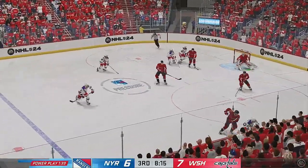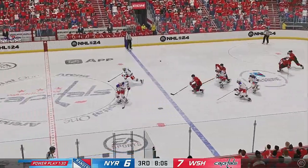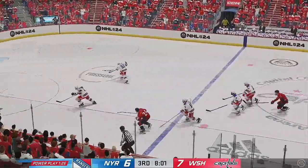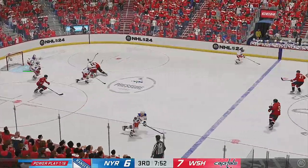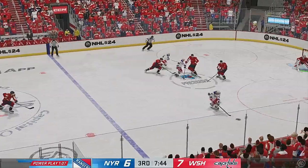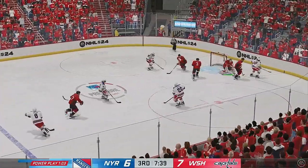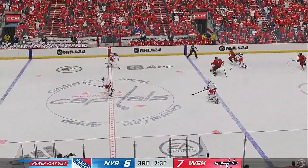Takes the shot! Puts it just wide of the net. Grabbed along the boards by Panarin. Trying to get the puck out of his own end. And he gets the job done. Big thumbs up clearing that one. Trying to get something going here with this man advantage as they start from their own end. Shot! Makes a save! And he comes up big again!